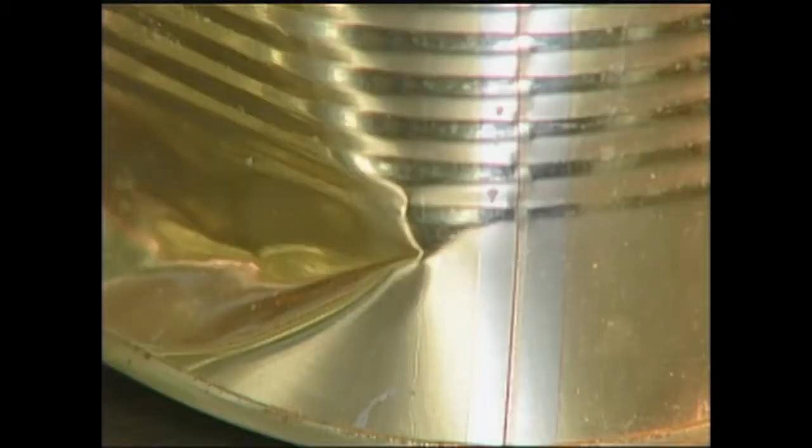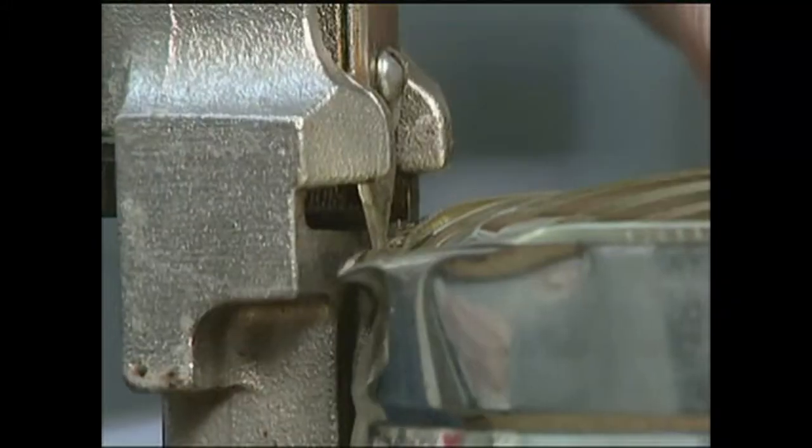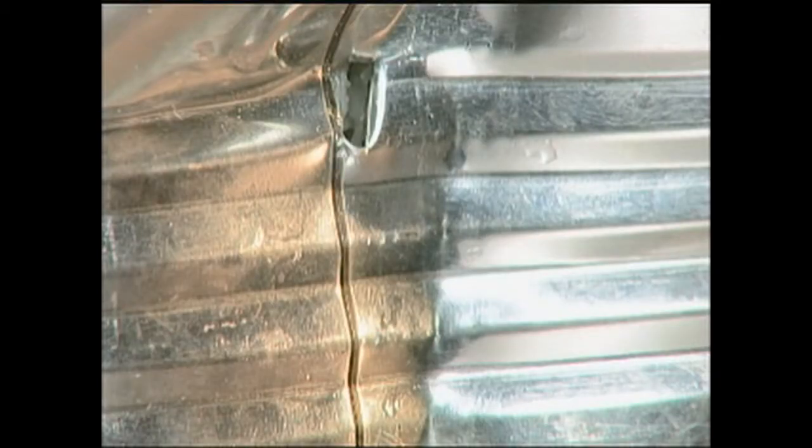If there is a dent or crease on any seam, the can should be rejected. If a regular can opener cannot open the can, then it should be rejected. If the can cannot stand upright, or if it's bulging, then the can should be rejected. Finally, if there's any cut on the end seam, reject the can as well.